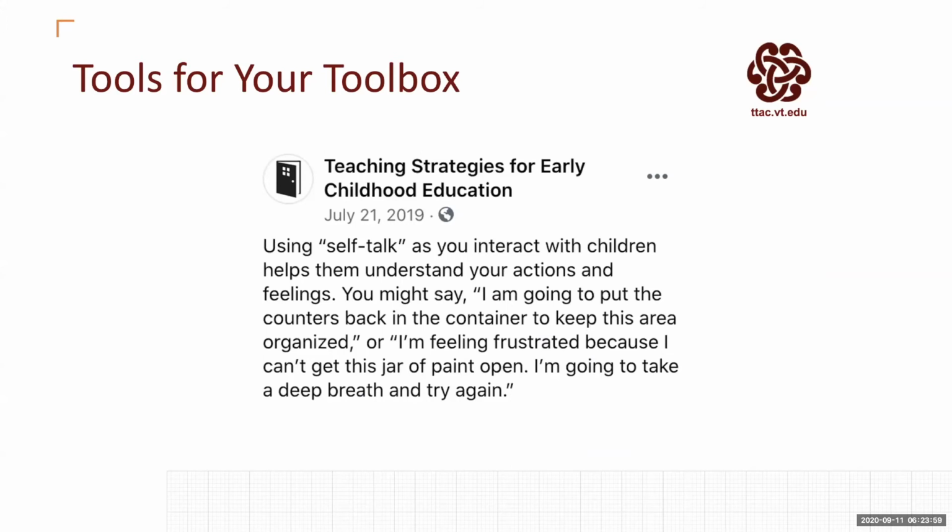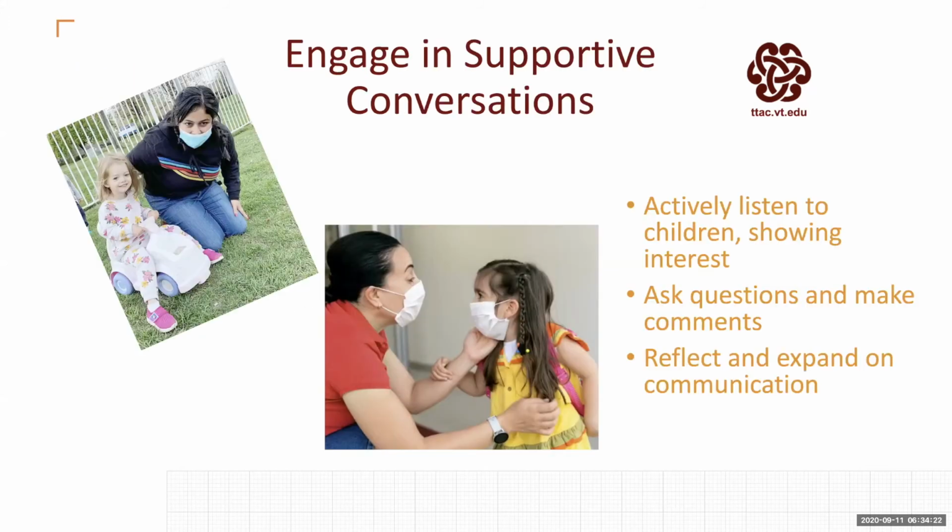The example provided here is from something the teacher is experiencing, and she is demonstrating a problem-solving process to students. She says, I'm feeling frustrated because I can't get this jar of paint open. I'm going to take a deep breath and try again. Problem statement, calming down, solution. Great way to model a problem-solving process to students.